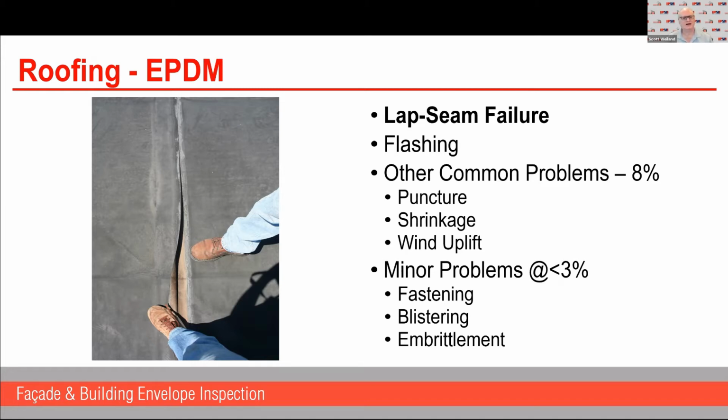What happens is during the manufacture of these, and the rolls come fairly wide, they could be up to 20 feet wide. And what happens is when it's manufactured, the rolls are compressed and the EPDM is stretched out. And if you don't unroll the EPDM and let it sit there for a little while and regain its original shape, you're going to have tension on your joints. So when you adhere the joints together, you've got this constant pulling at those joints, and that's the number one mode of failure in EPDM roofing.